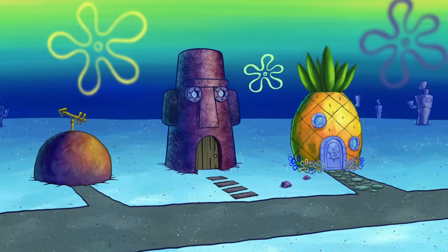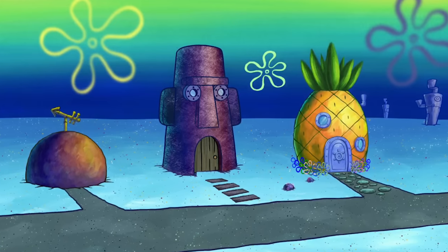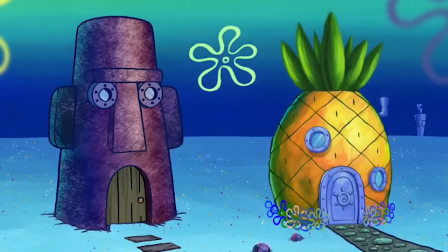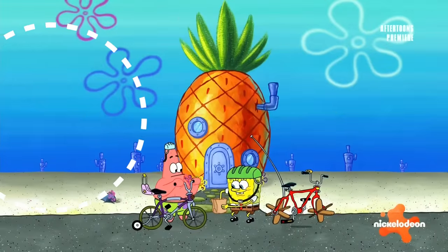So as you can see here, this is how Conch Street looks, right? The iconic street where SpongeBob, Patrick, and Squidward live. And right beside SpongeBob's house is Squidward's house, right? As you can see in this shot. But in this episode, Ride Patrick Ride, whenever we get this view of SpongeBob's house, where is Squidward's house?